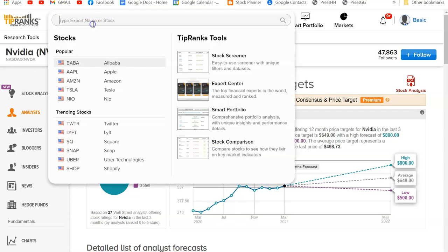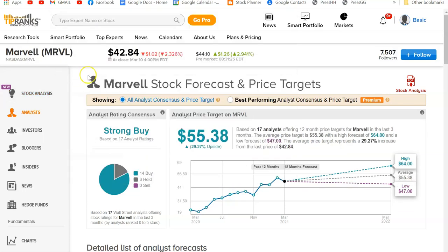Strong buy. The last one is Marvel. Marvel currently trading at 43, going to 55. Strong buy, and I like it. So I hope this helps. This is how I do my due diligence in the morning.